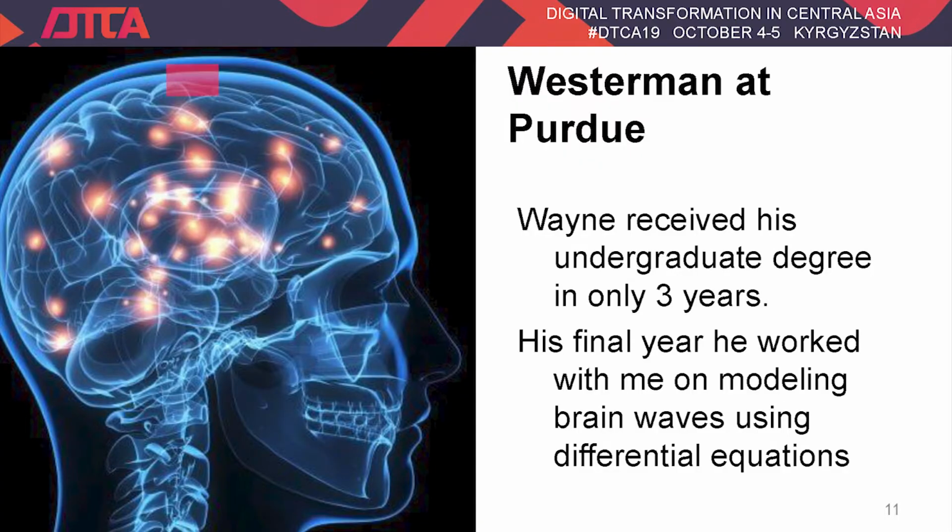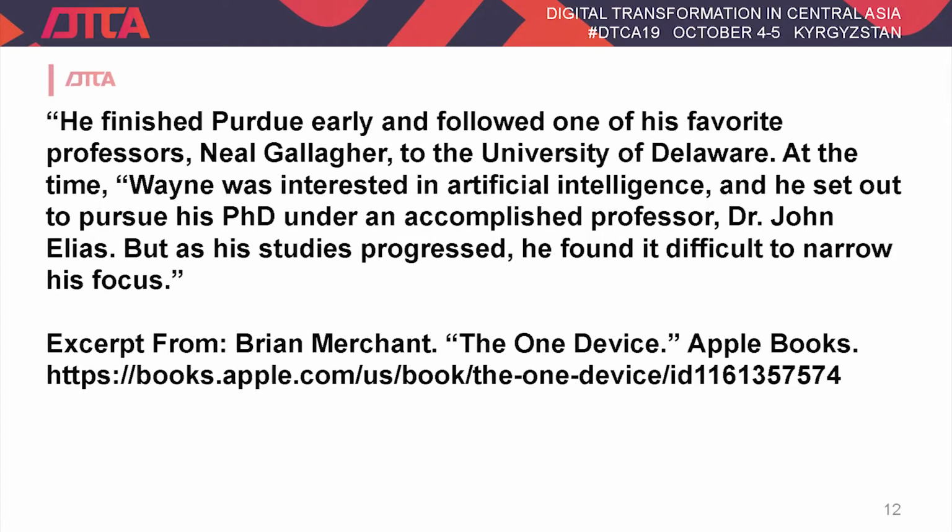But Wayne did his undergraduate research for me working in the area of neurocomputing. What he was doing there was trying to model the brain waves in the human brain, trying to model the propagation of brain waves using wave equations. And so he had developed an interest in looking at neural networks, and this was in the mid-1990s. And he followed me to the University of Delaware, because I left Purdue at that time to become the department chair in electrical and computer engineering at the University of Delaware. So he followed me, but there was a fellow at the University of Delaware who was actually working on hardware implementation of neural networks. That was Professor John Elias, and Wayne started working with John on doing hardware for neural networks.